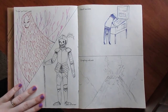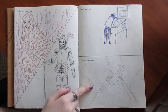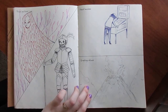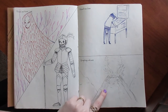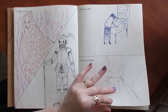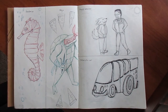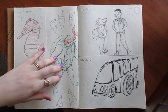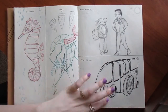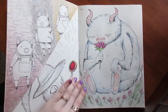Pattern, suit of armor, pinball machine. This is based off a drawing I did in school, and one of my friends said it looked like the volcano was farting, and the other guys were like disappointed in him, so I had to just draw it again. Just a seahorse, Ninja Turtle, Happy Monsters. I don't know what makes me think that's futuristic at all. I don't know. It's just a weird shaped car.